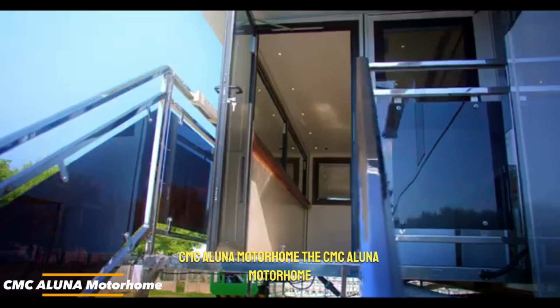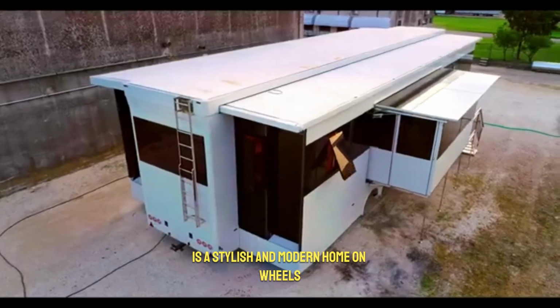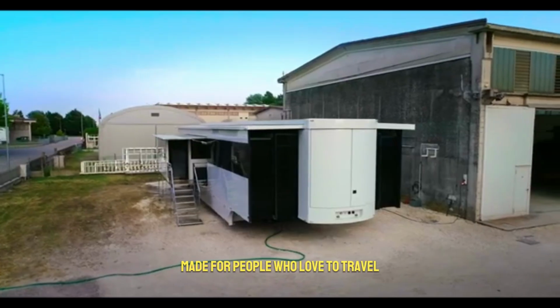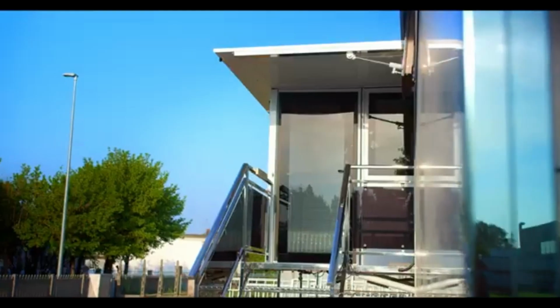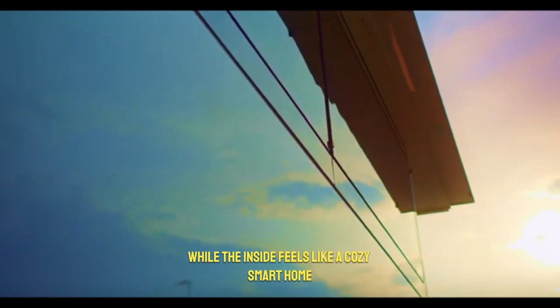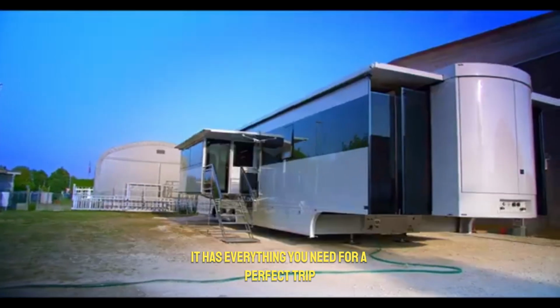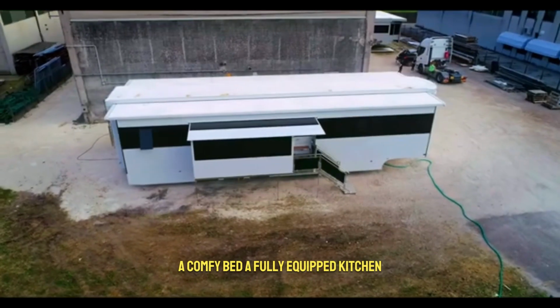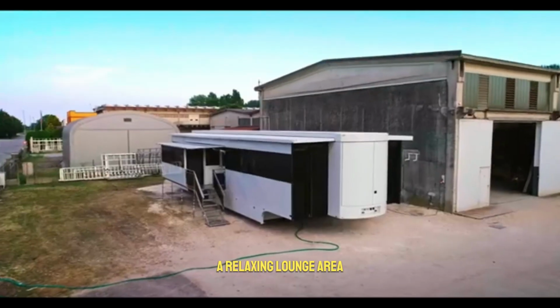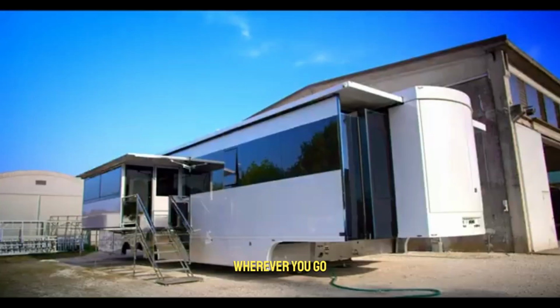CMC Aluna Motorhome. The CMC Aluna Motorhome is a stylish and modern home on wheels made for people who love to travel with comfort and freedom. Its sleek design and smooth shape make it look futuristic, while the inside feels like a cozy, smart home. It has everything you need for a perfect trip: a comfy bed, a fully equipped kitchen, a relaxing lounge area, and big windows that let you enjoy amazing views wherever you go.